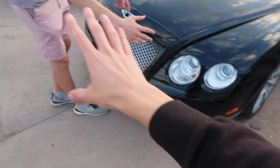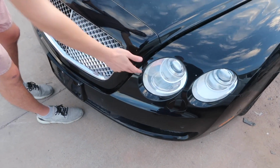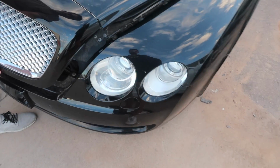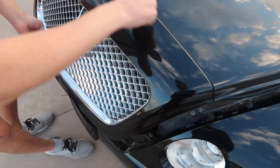So obviously with that Bentley having the big front end collision, we're gonna need a lot of front end parts. Bumper, maybe a headlight. The fenders were a little bit nicked in there, but maybe they're just better to repair. Yeah, no, I think we'll need the fenders. I mean, that's right here. Definitely this front grille. And then, however this thing bolts together. Yeah, the front half of the hood.